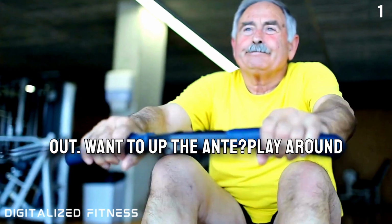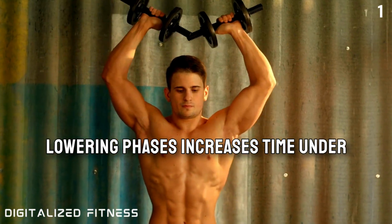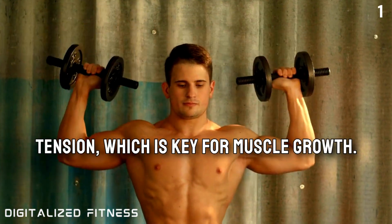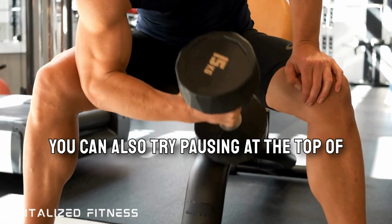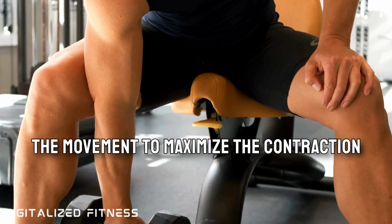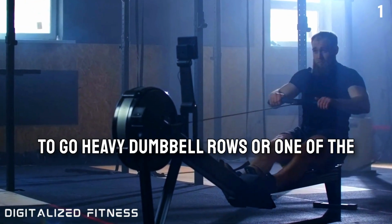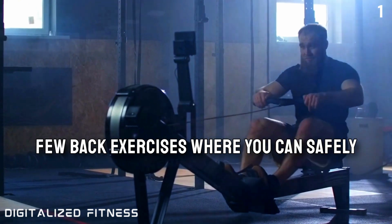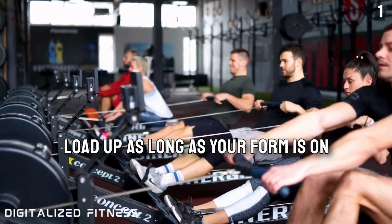Want to up the ante? Play around with tempo. Slowing down the lifting and lowering phases increases time under tension, which is key for muscle growth. You can also try pausing at the top of the movement to maximize the contraction in your back muscles. And don't be afraid to go heavy. Dumbbell rows are one of the few back exercises where you can safely load up, as long as your form is on point.